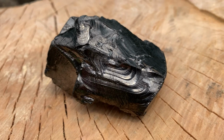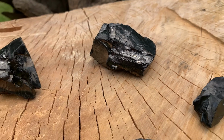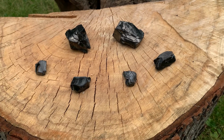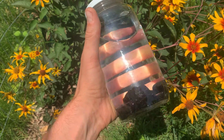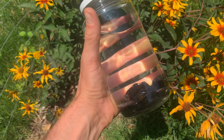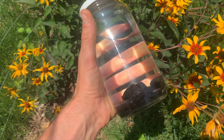it can be used to filter chemicals out of water. Elite Shungite has antibacterial and antiviral properties thanks to the presence of carbon fullerenes, and Shungite also absorbs electromagnetic radiation. It's this combination of unique properties that make Elite Shungite an amazing tool which can be used to filter water of contaminants while simultaneously improving the water's energetics.